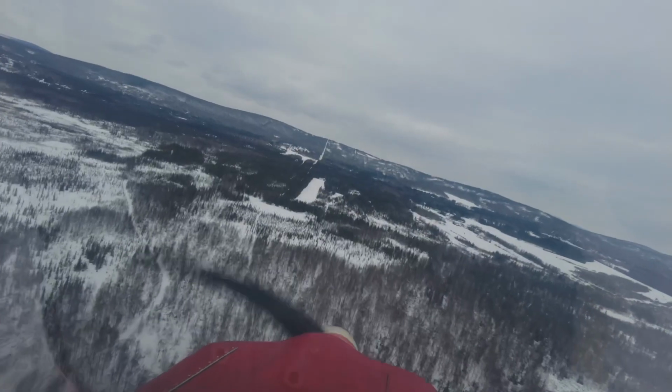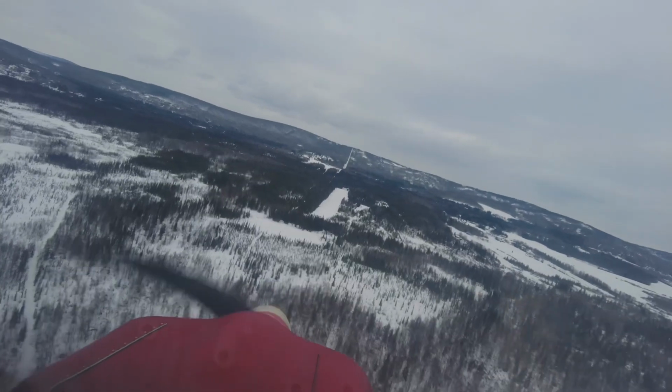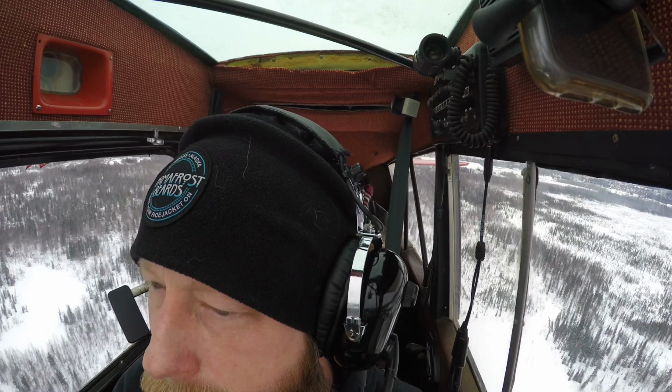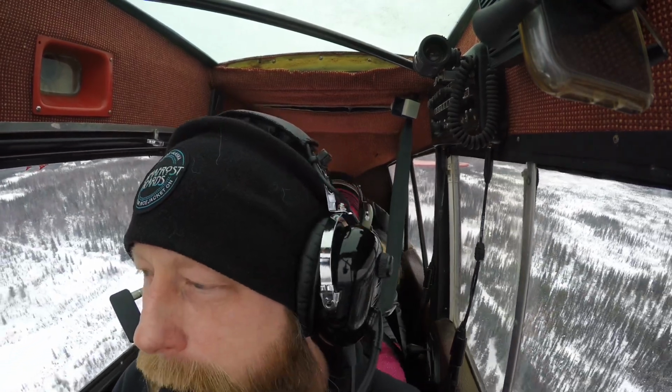Are we gonna land, or are we just... No. We're just flying over here. Oh! I feel like I can pick up the houses. So if I do this right, our house will be out the right side. Well, I'll put it out the left side.